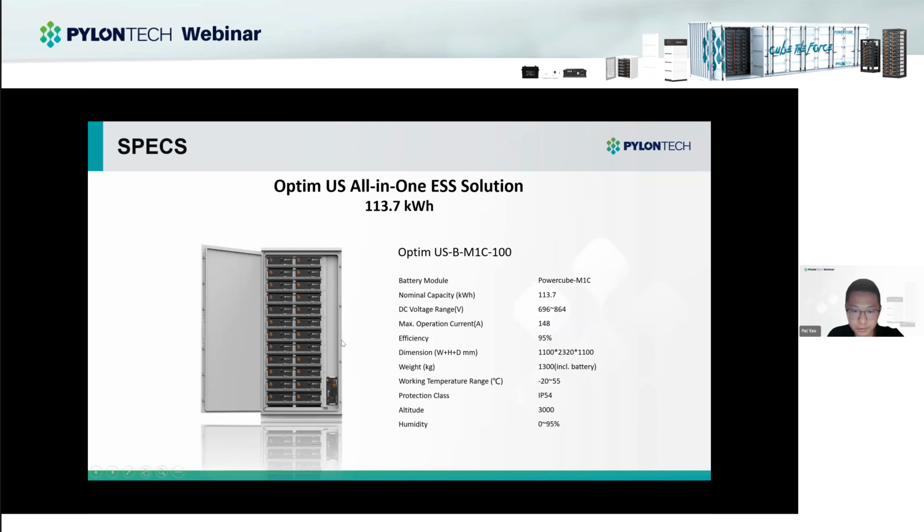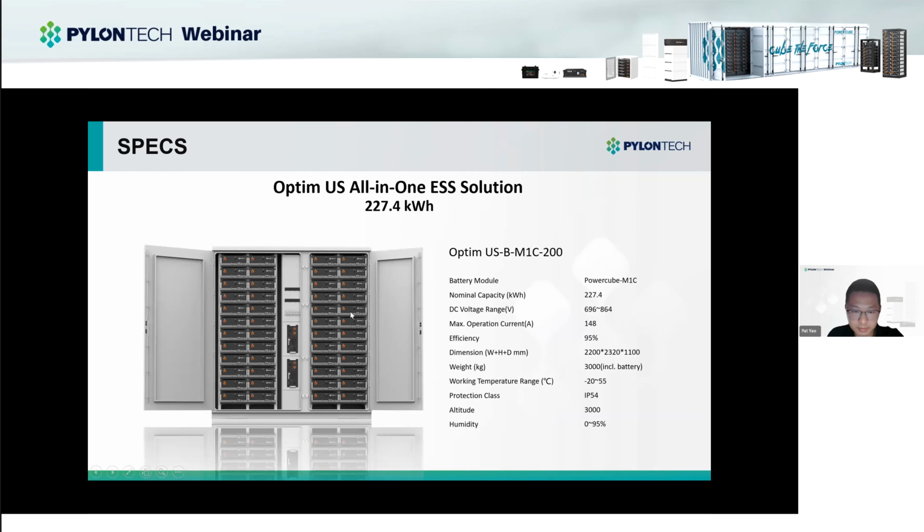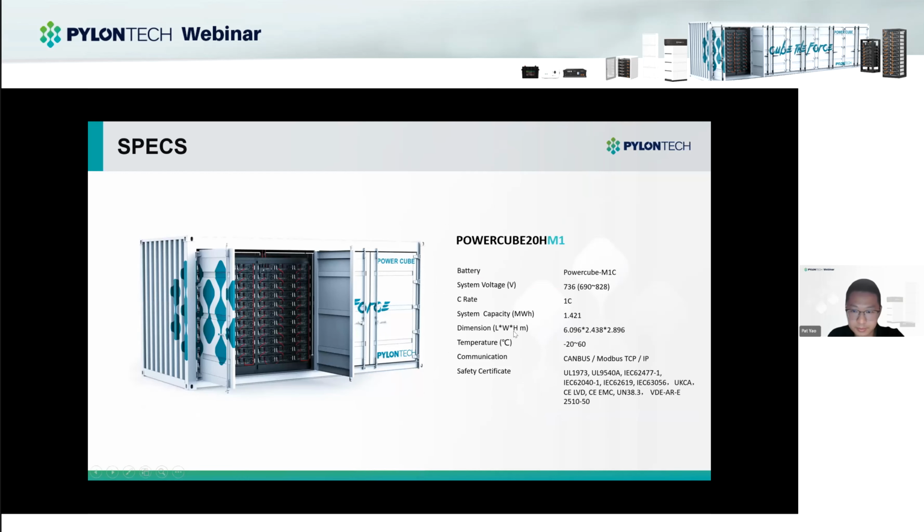This is the all-in-one solution, same also. So this is a total battery cabinet. You can see this is a 200 kilowatt hour system. So this is 100 and this is another 100 batteries. So we have different types of outdoor cabinets, according to different requirements for commercial and industrial projects. And this is our M1 battery.